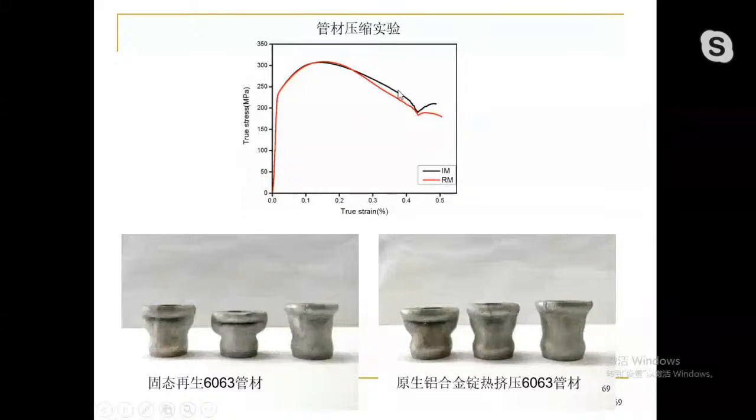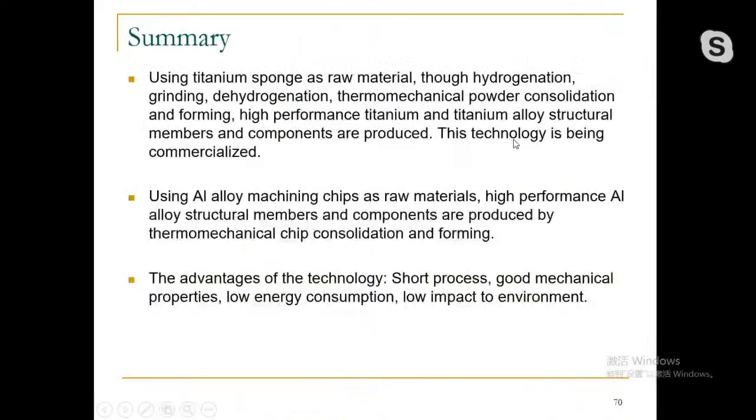If we look at the true stress curve, it's similar. So really they come to about 40% of strain, the crack initiation, and of course at crack initiation, the stress state is complex, to produce this kind of effect.